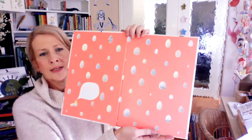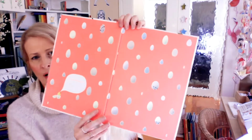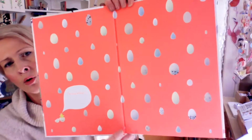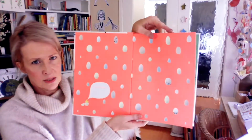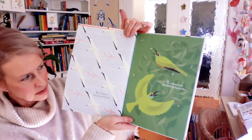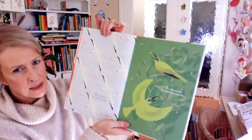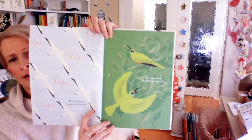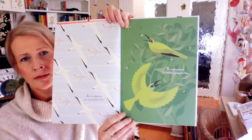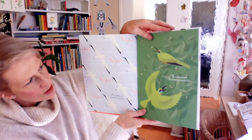And it doesn't say who does what. I'm presuming Emmanuelle Walker does the illustrations and Jean Roussen does the text. Loving this spot colour, this fluorescent spot colour with these beautifully crafted eggs. Gorgeous, gorgeous illustrations. Look. Oh, just pure heaven. This is just something I so aspire to, this kind of beautifully created, superbly crafted illustration.